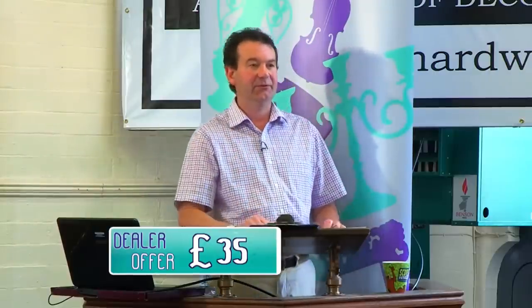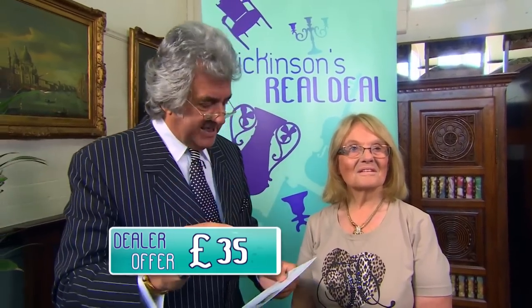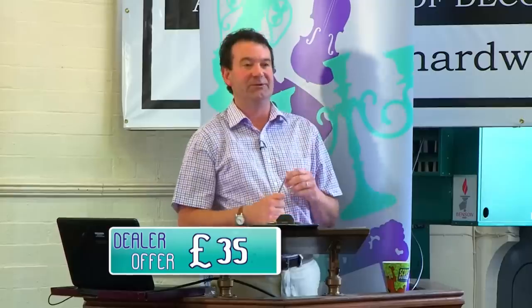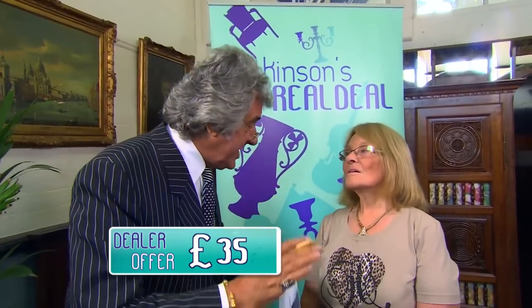£5, £8, £10, £12. £12 I bid, 14, 12, 16, creeping up, 16, 18. £18 I bid, the silverback at 18, £20. I have £20. Okay, £20. There is a bit of 20 if you want to take it, otherwise you have to take them.